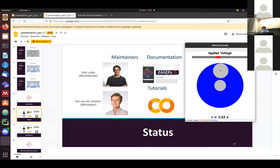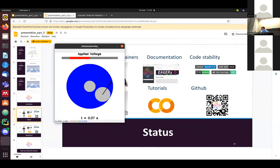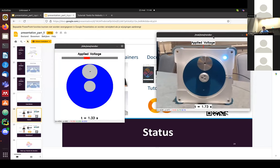So currently our toolkit is maintained and developed by Bas and me, and there's documentation available, and there are also tutorials available on GoLab, one of which you will be doing in a couple of minutes. And we ensure code stability through CI. Oh, we're going to the real system. It's now performing the reset routine. It starts to swing up, and we see that this policy zero-shots to the real system.